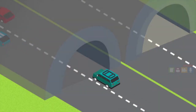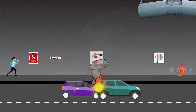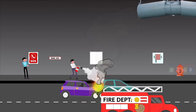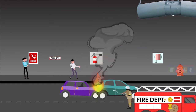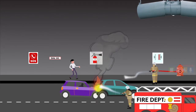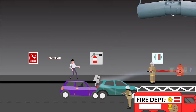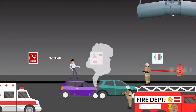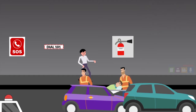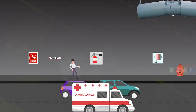Fire is the most feared risk that could happen in a tunnel. The prime objective of fire safety is to mitigate the fire. Rescue the victims from the site, and to stop further vehicles from entering the tunnel.